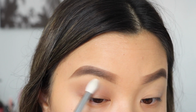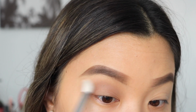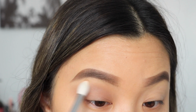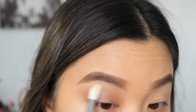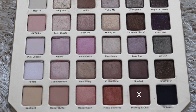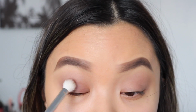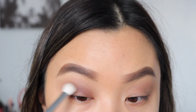Taking a clean blending brush, this is the Morphe M573. I'm just going to use this to blend out any harsh lines and also the edges as well. Now I'm going to be taking the shade Makeup and Chill on a Morphe M433, and I'm going to put that all over my lid, blending it into the transition.